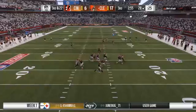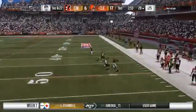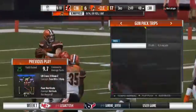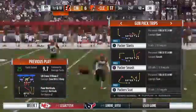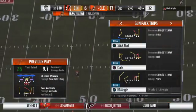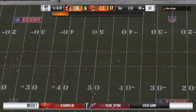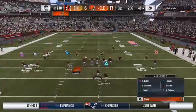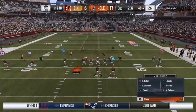Mayfield from the gun on 3rd down. Wide open man, he completes it to Callaway. And he'll be taken down, but not before they work it across midfield. A really nice gain of 25 yards. So they'll come up in Bengals territory now with a 1st and 10 at the 48-yard line.